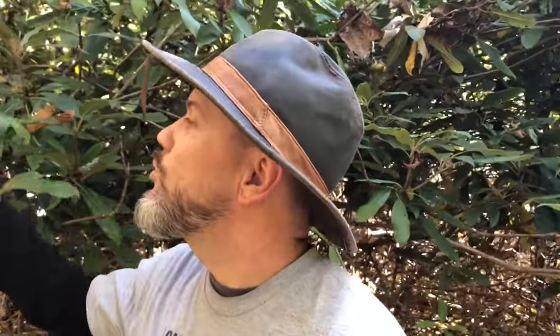Starting to get a little bit deeper in the woods, and I just wanted to point out one of my favorite Appalachian plants, and that's rhododendron. When you see rhododendron, you know you're in the Appalachian Mountains of North Carolina. It is a beautiful shrub, small tree, and lots of people would love to have a rhododendron, and we have a whole grove of wild rhododendron. It's pretty beautiful.